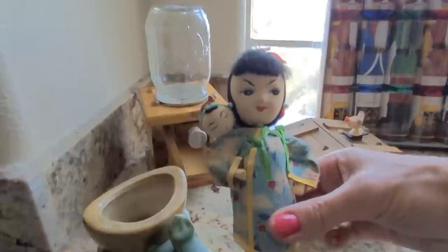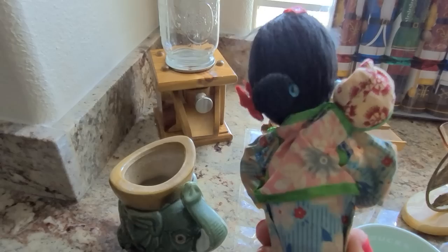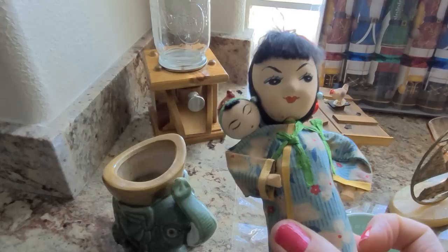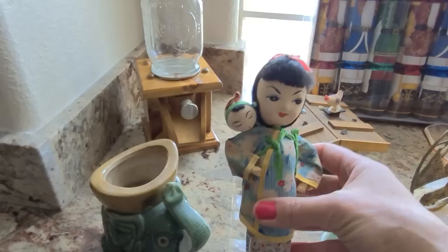I fell in love with this little Asian lady here. She's absolutely beautiful. She's got a sleeping baby on her shoulder. She is all fabric covered, and the detail is amazing. She's got a little bun in her hair, a bow up top, and I love her little bead earrings. Beautiful painted face. I paid 99 cents for her, and I'm going to ask $15.